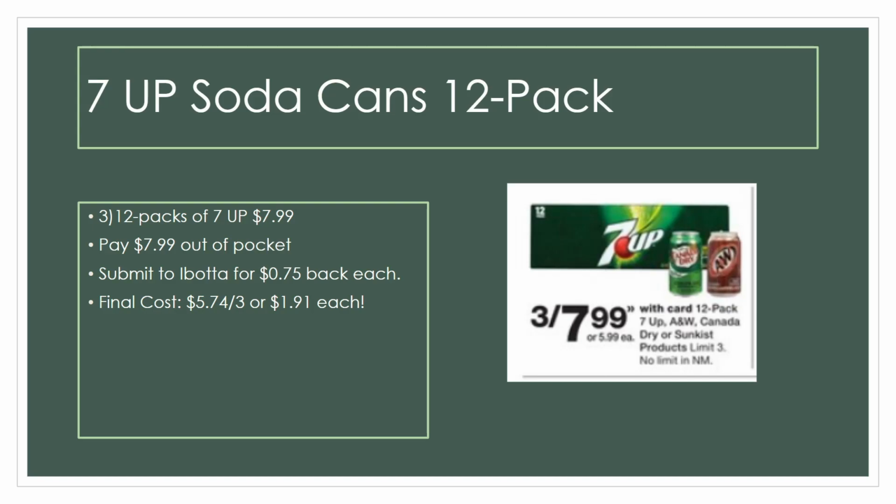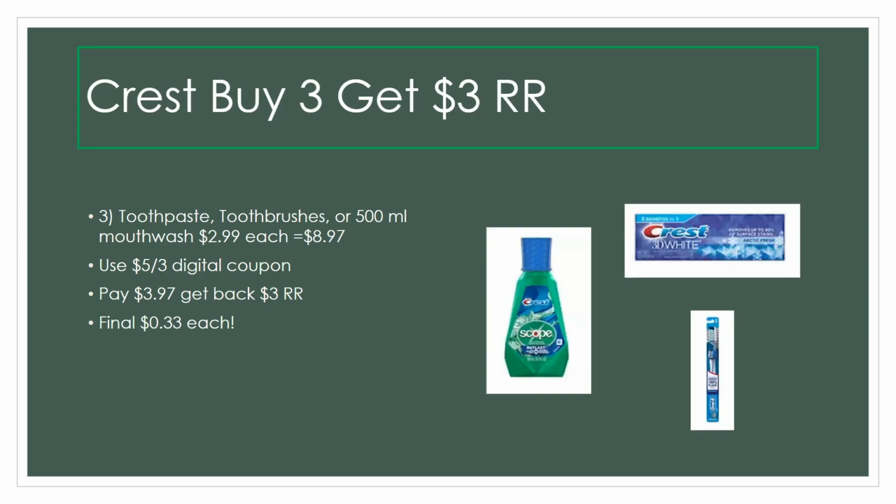You're going to go ahead and pick up 3 of them. You're going to pay the $7.99 out of pocket. Submit to Ibotta for 75 cents back each for the 7-Up. Final cost is $5.74 or $1.91 each, which is not a bad deal. Typically they're $5.99 and you're getting them for $1.91 each, so super hot deal.